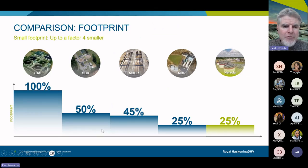Okay, so footprint is just some work that was done to try and compare the footprint of granular sludge to other processes, with it being benchmarked against conventional activated sludge, with that being the largest. And what you can see is we're typically down around 25% of that in terms of footprint. So smaller than MBBR, smaller than SBR, but comparable in footprint to, say, membrane bioreactors that also tend to have quite a high biomass inventory and no clarifiers.